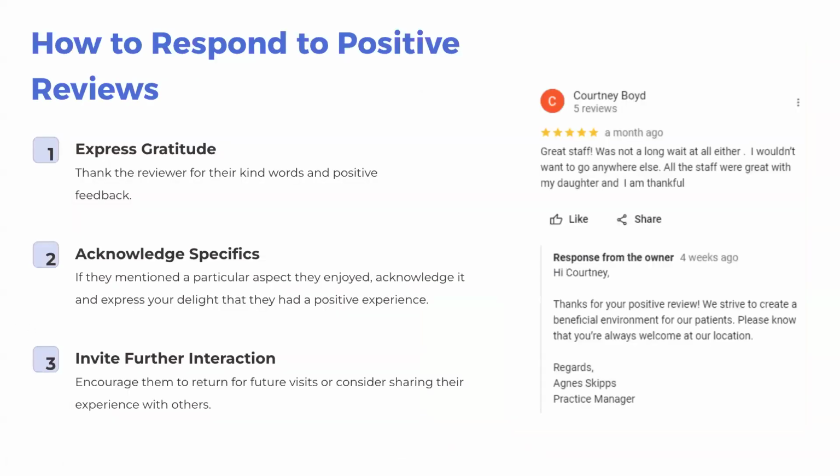So when it comes to positive reviews, here's a quick tip guide on how you can respond and make the most of them. First, you want to express gratitude. Thank the patient for their kind words and for taking the time to share their experience. Next, you'll want to acknowledge specifics. If they highlight something that they enjoyed, you can also mention it in your response to show that you're paying attention and really acknowledging the specifics that they wrote out in their review.